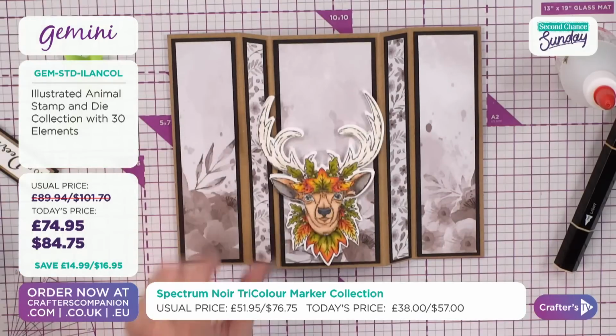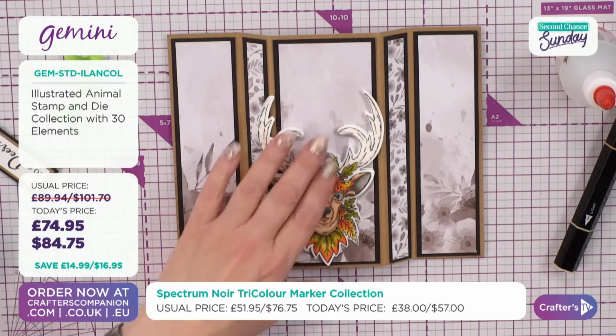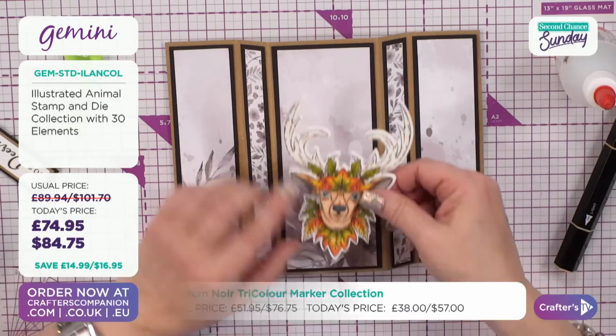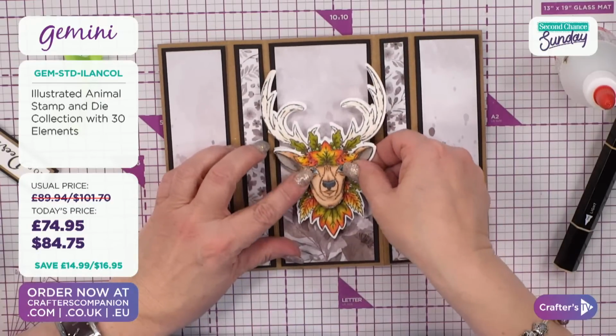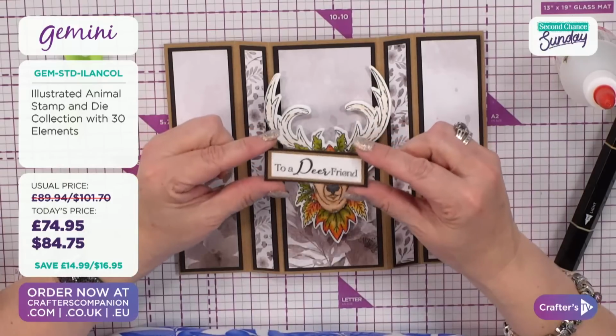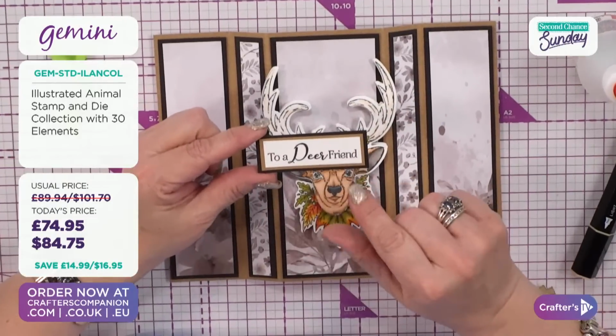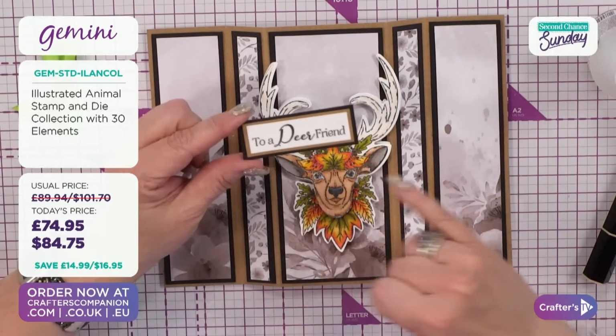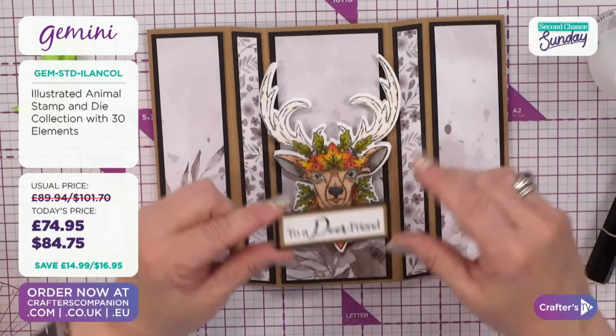Yeah. And now I'm ready to pop on the front, and I'm just going to grab another foam pad just to pop him on. There we go. And then I'll just pop there the sentiments that we've got on there as well. And I love these, a little play on words, to a dear friend. Another lovely one. And all I've done is mat and layered with the black cardstock and then brought a bit of craft card in to make the card work and bring that together.